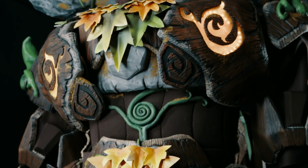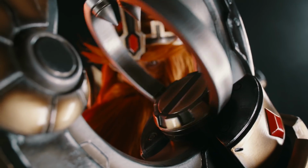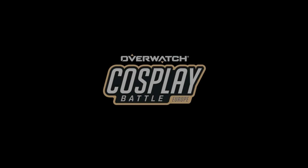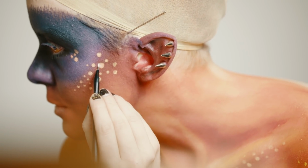The Overwatch Cosplay Battle is unique because we wanted to show the whole process and really celebrate from start to finish what it takes to make these incredible costumes. I thought it's a really exciting idea. First of all, because it's a team effort, so we have the opportunity to take advantage of all the different skills that each of us bring.